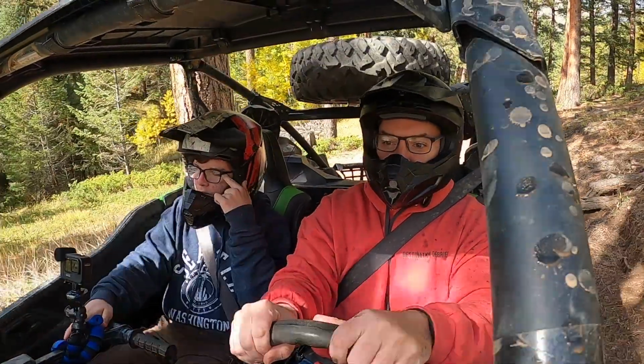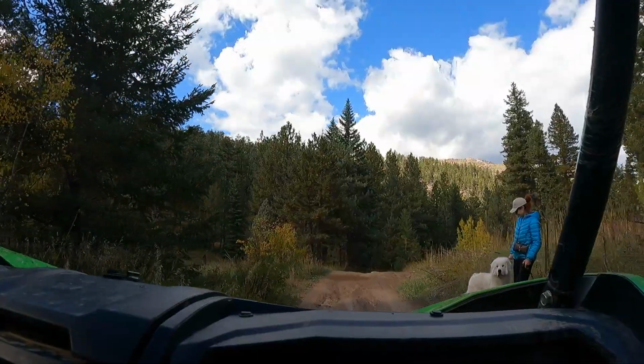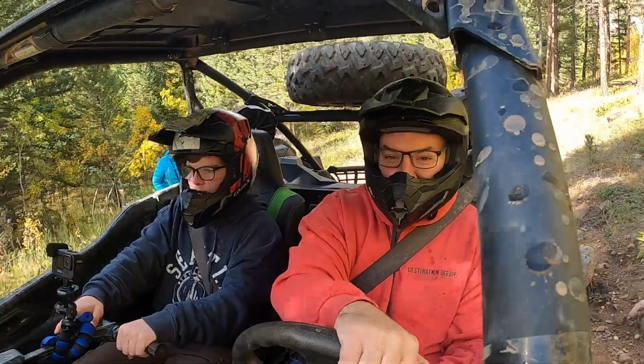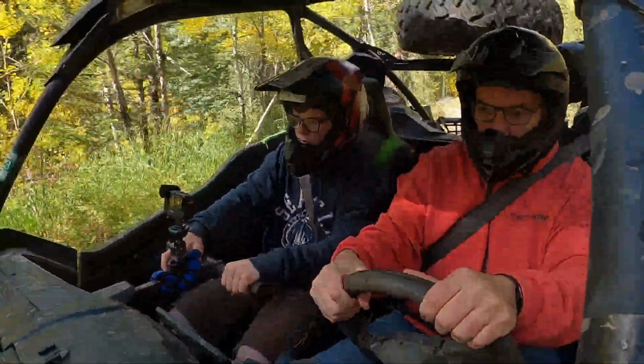We had a blast in that side-by-side, but we also had to be aware that we might not be the only ones on the trail. We actually had to drive by somebody twice that was walking their dog. The reason being is, we slowed down to pass them, we were trying to be respectful, and then we got to a dead end and had to turn around and go right past them again. Last time, I promise. But once we got past them, we were able to have more fun tearing up those trails.